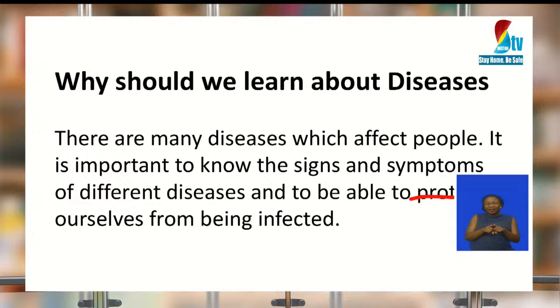Okay, let us start by looking at the reason why we should learn about diseases. There are many diseases which affect people. It is important to know the signs and symptoms of different diseases and to be able to protect ourselves from being infected by the diseases.